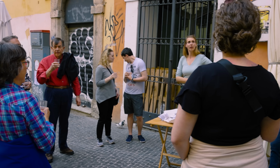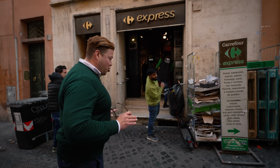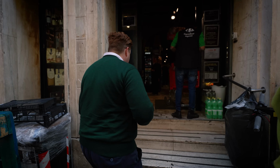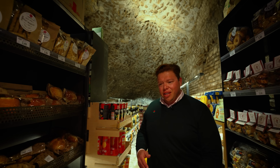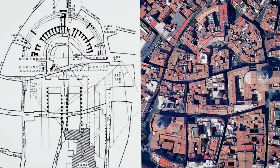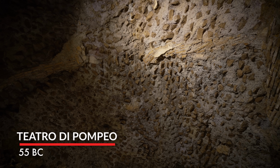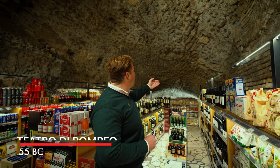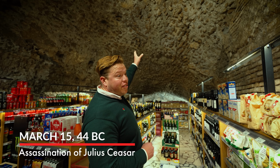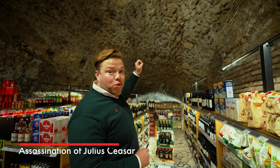So this particular neighborhood is full of lots of secrets. I'm going to step inside of this grocery store and show you something that's going to blow your mind. We're going to go all the way to the back of this store to find something that is centuries, thousands of years old. We all know that Largo Argentina is the site of the former Teatro Pompeo, where Julius Caesar was assassinated, and this is the original part of Teatro Pompeo in the back of this store, and you see the sloping of the stairs here. And all of this is original, thousands of years old.